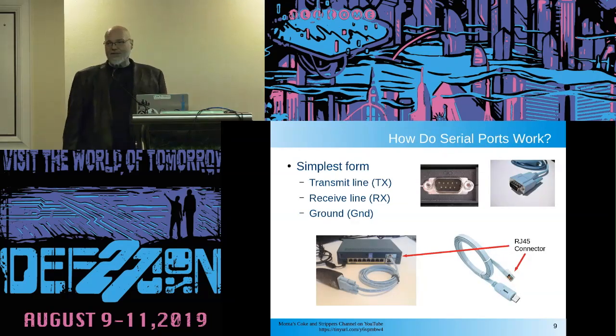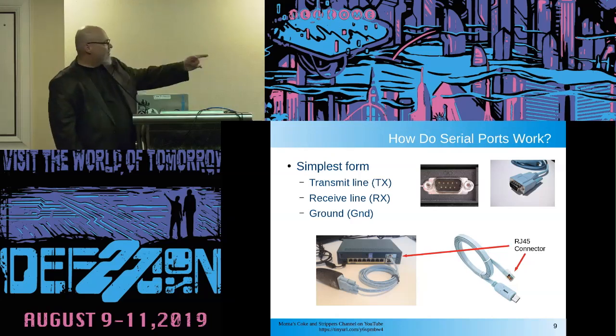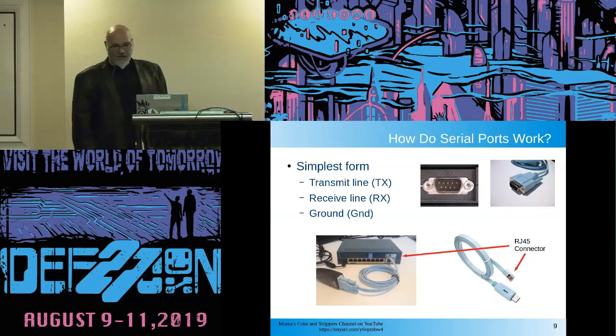So, a quick look at serial ports to refresh your memory if you haven't played with one in a few days. In its simplest form, you need only three wires. You need a TX wire to talk to a device, you need an RX wire to receive information from the device, and you need a ground. They look like those connectors, or on the Cisco device, they're RJ45s.